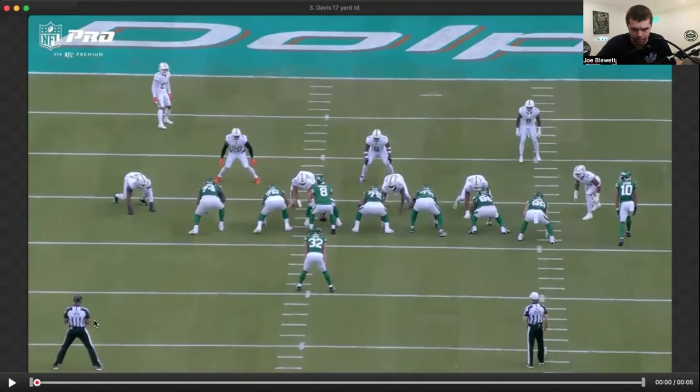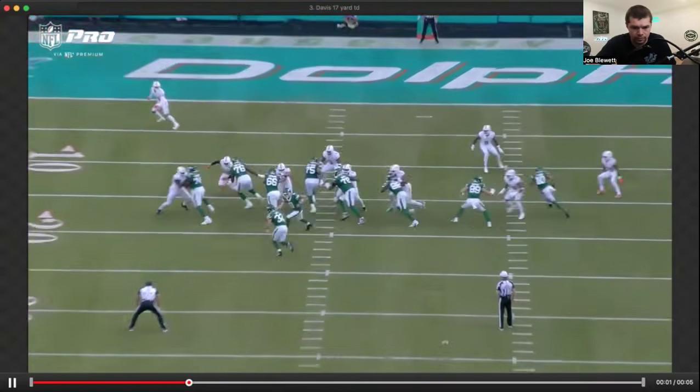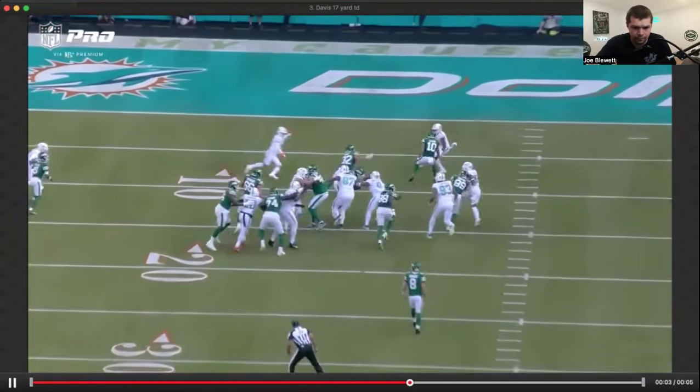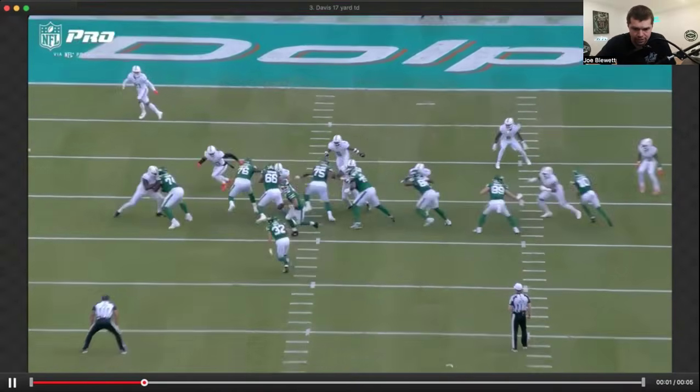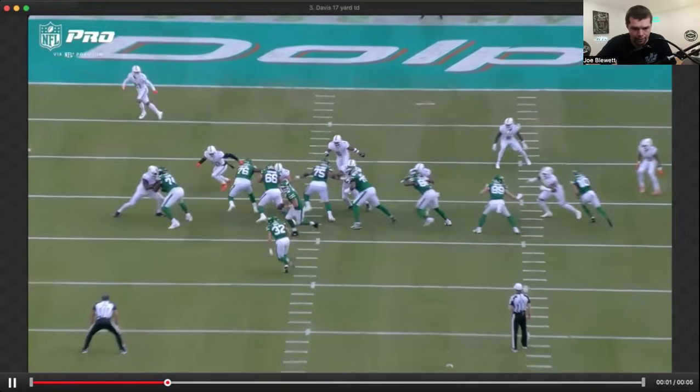Okay, right here. Running 12 personnel, I believe, to the weak side. It's like a weak inside zone. Because he cuts really well and he's very decisive. I really do like him.